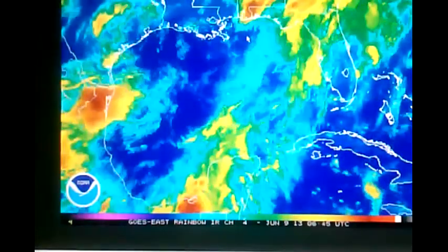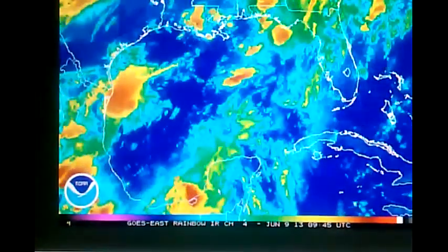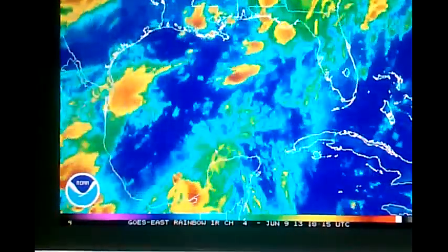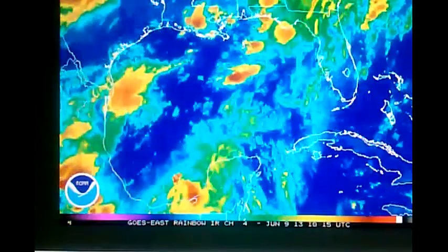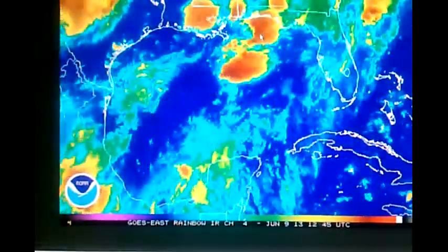Taking a look at the latest satellite imagery of the Gulf of Mexico, we still have this surface trough that's extending from the tip of the Yucatan Peninsula on up through the Panhandle. The cyclonic flow that we saw here yesterday has now moved up towards the northern Panhandle, and we could see a small little bump for the Panhandle beaches coming up over the next 24 hours.